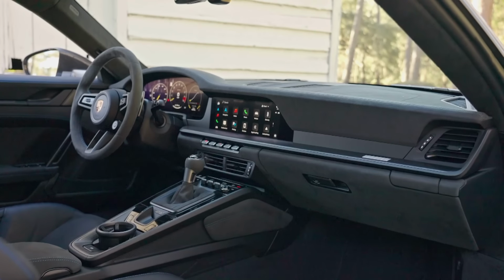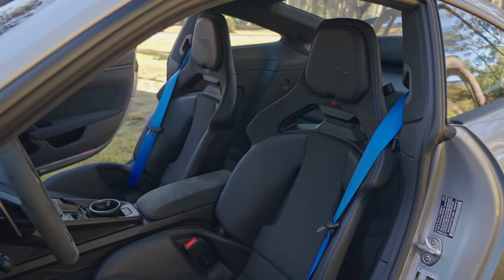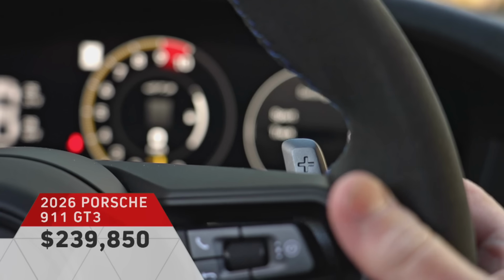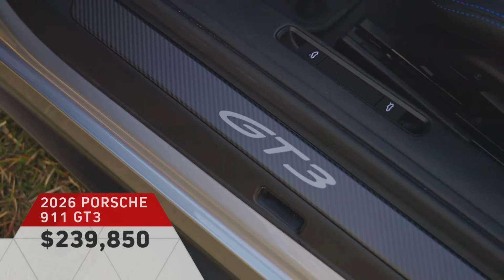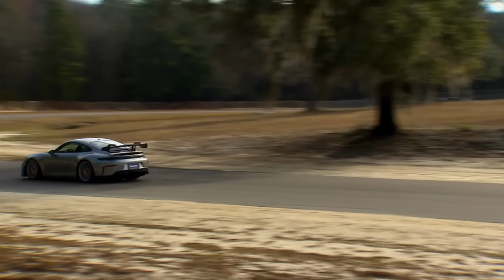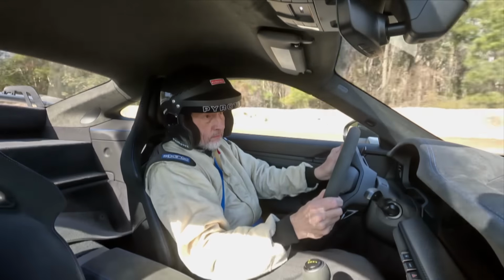There are many reasons why you don't see a lot of GT3s on the road, but pricing is certainly at the top of the list, as you'll have to shell out $239,850 at a minimum. With options, our tester came in over $300,000.